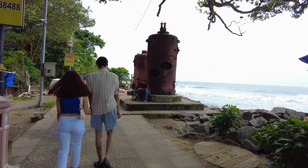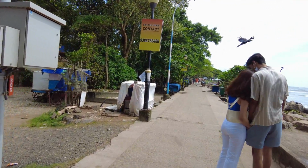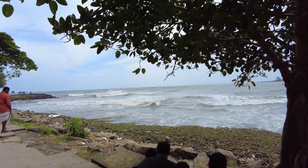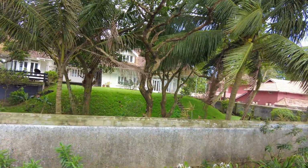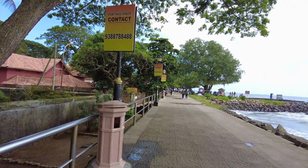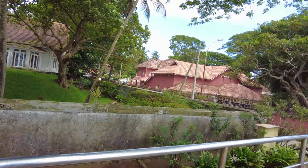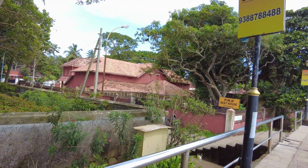We are just walking around. We are just roaming around Fort Kochi beach. Left side you can see the bungalows. This looks really good. I don't know if these are personal bungalows or not. This is a PWD rest house.